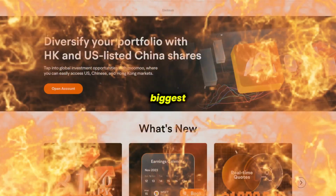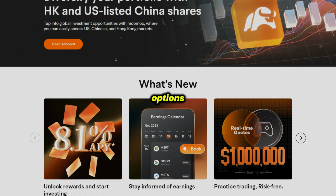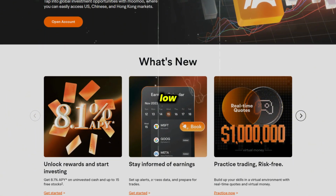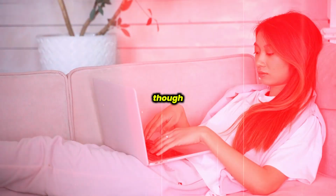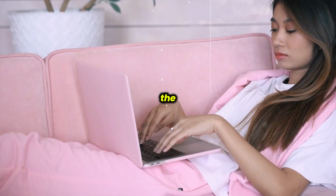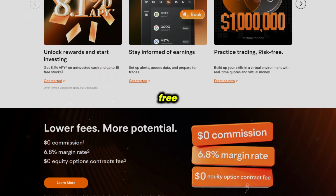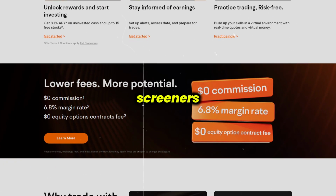One of Moomoo's biggest strengths is its commission-free trading for US stocks, ETFs, and options. It also offers low-cost international stock trading, though fees do apply for markets like Hong Kong. Additionally, the platform is designed for active traders and offers advanced features like free Level 2 data, a customizable charting interface, and in-depth stock screeners.